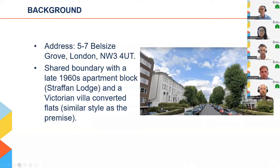The site shares a boundary with a 1960s apartment block on one side, as you can see on the left of the picture, and a similar style Victorian villa on the other side, which is similar to the property opposite to the right. The streetscape consists of a number of other sympathetic mid-1800s properties with similar height and style. The conservation area character statement mentioned that the properties were built for the newly emerging carriage-owning class, which also explains the wide streetscape.